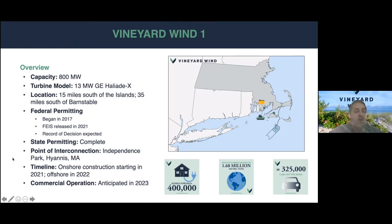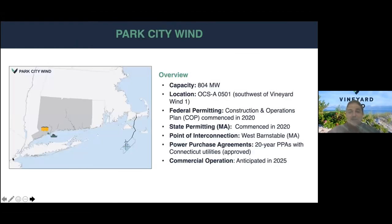I know I've been a little long-winded in some of my answers here, so I will try and get through some of this quicker. Park City Wind, which was awarded at the end of 2019, about a year and change ago, has very similar fundamentals to Vineyard Wind 1. We're talking about a similar size, being built just adjacent to Vineyard Wind 1. We are also talking about a transmission corridor that runs right close in parallel. We want to keep that infrastructure in the smallest overall footprint in the ocean.